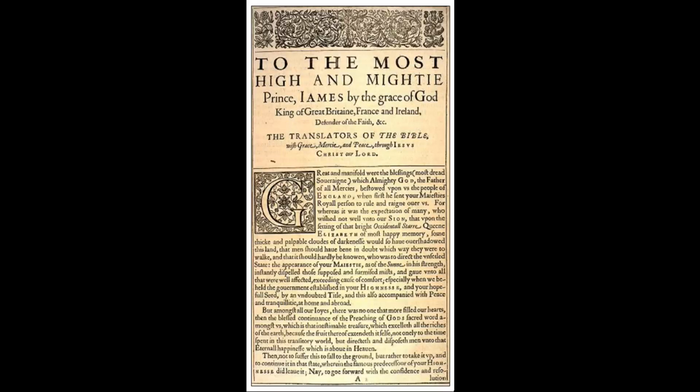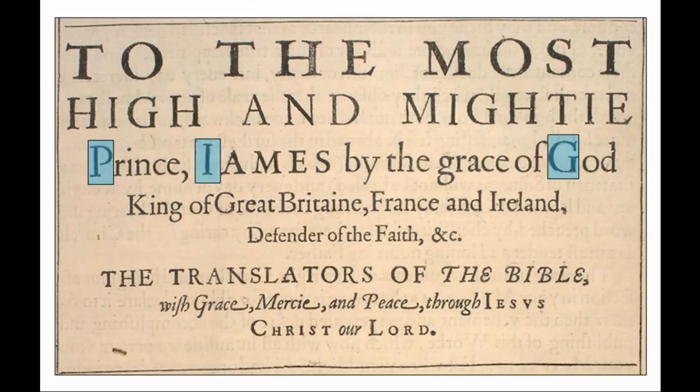Whichever it is, the 1611 Bible's dedication to King James has a dedication from Edward de Vere to Queen Elizabeth hidden within the G or God section. And this might be what James gets.